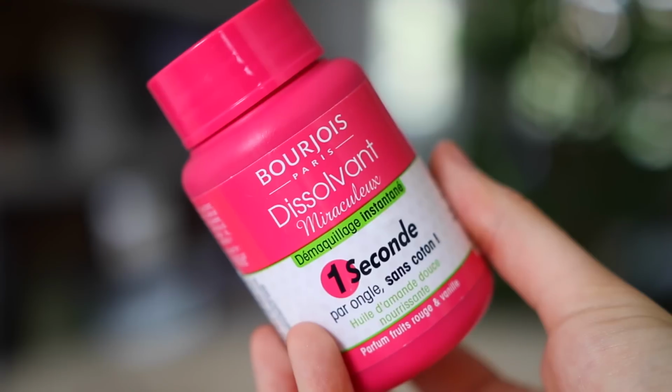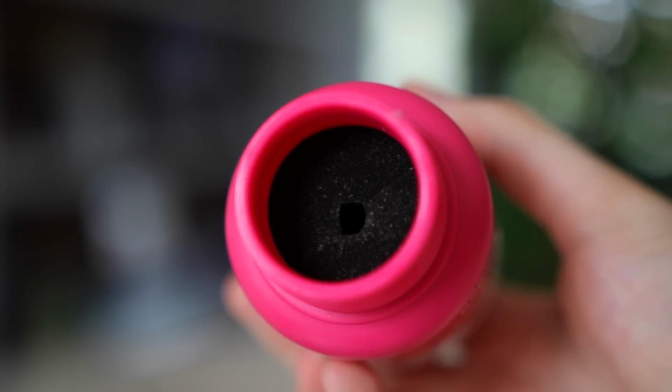So I picked up another one of these Bourjois magic nail polish removers, and these literally remove your nail polish in like 5 seconds. Basically all you do is you unscrew the lid, wiggle your finger in it like that, and then your nail polish is gone. If I had it on right now, I'd show you, but I don't. So you're just gonna have to take my word for it.